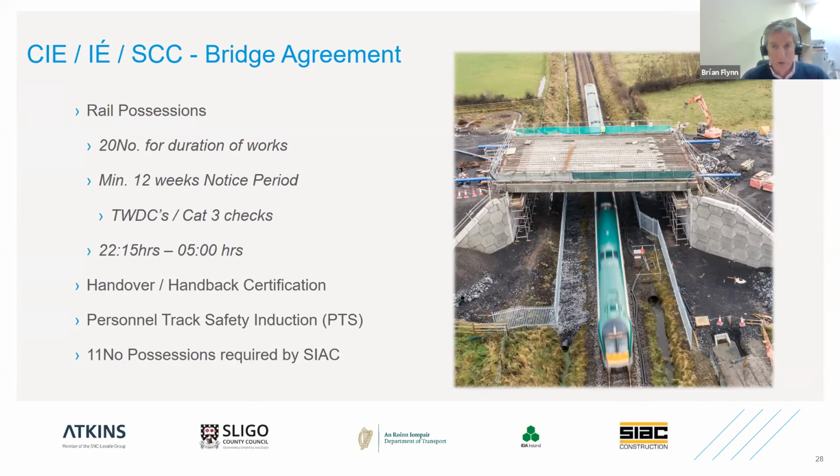And we had to be in a position to hand back the track no later than 5 a.m. And at that point, we would go through the handback certification, where there would be a joint inspection of the track between the track safety coordinator and myself. Then we would sign off on the certification. And at that stage, responsibility transferred back to Iarnród Éireann.